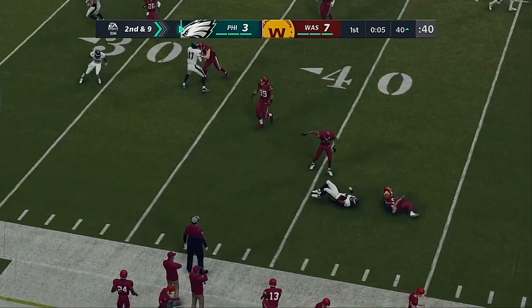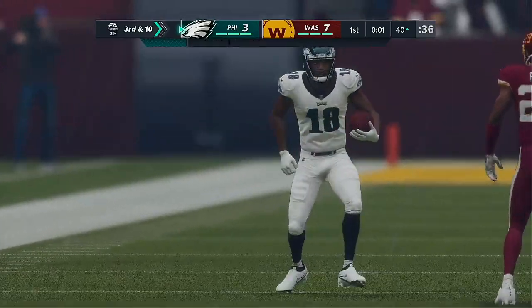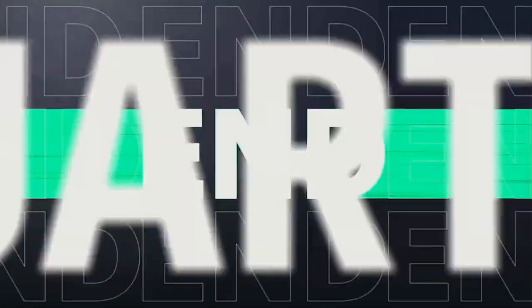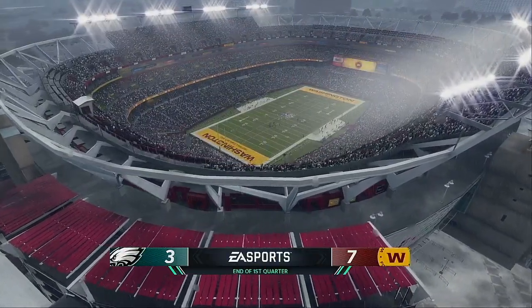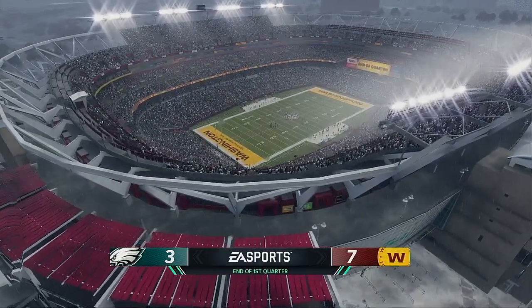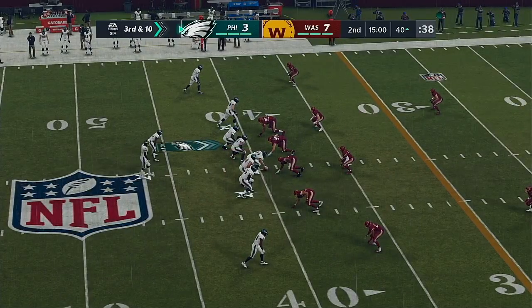Quick throw out wide by Wentz, and he'll be brought down, losing yardage back at the 40. It's a loss of a yard, so it's back to third and 10. Made the quick throw there outside the numbers, and you can feel the thought process. They just wanted to get it in his hands and let him make a play. But how about the job they did defensively to keep him bottled up? Instead, they tackle him for a loss.